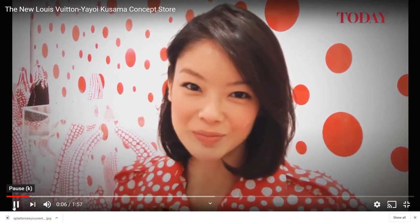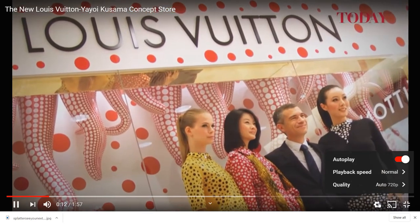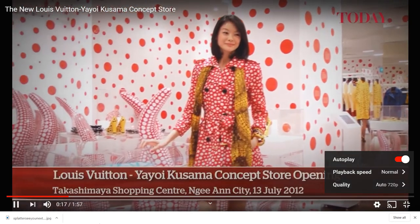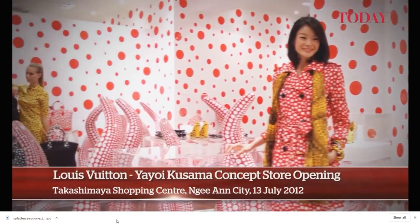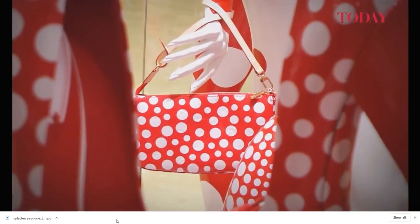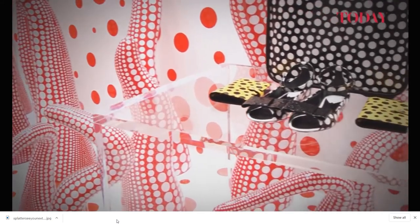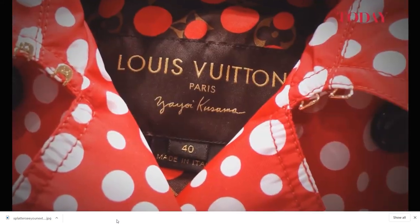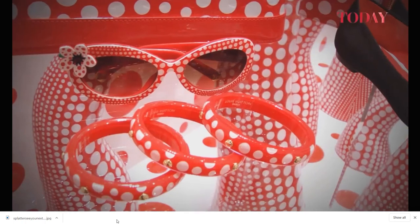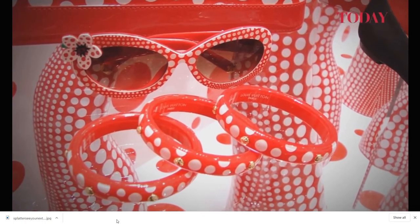Hi, I'm Sheila Sim, and you're in the Singapore Takashimaya pop-up store for Louis Vuitton Yayoi Kusama. Created a collaboration between Marc Jacobs and Yayoi Kusama. Yayoi Kusama is a legendary Japanese artist. She just turned 83. She started creating in the 1940s, and she has created an amazing body of work, including painting, sculpture, installation, performance, and film.